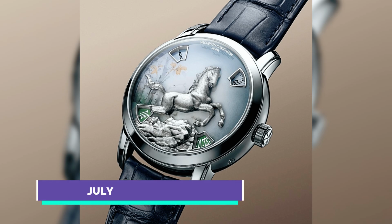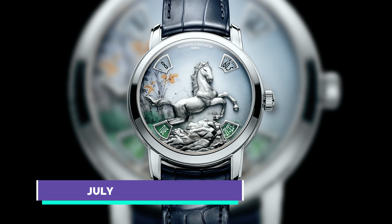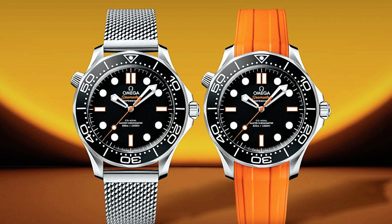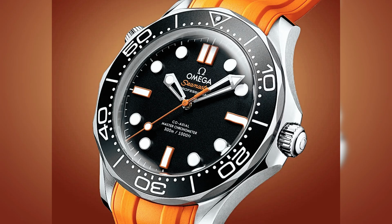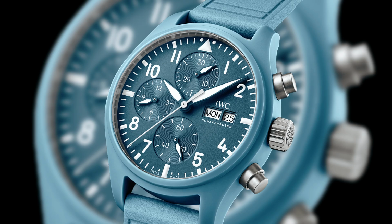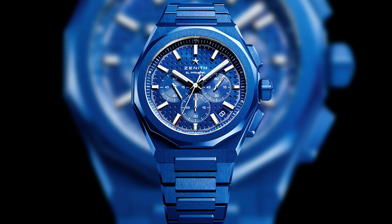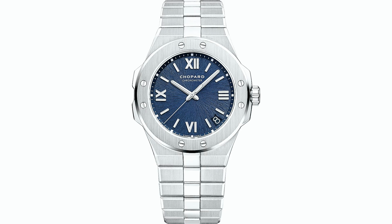July's highlights included Vacheron Constantin's Hand Galoche Zodiac series, limited to 12 pieces. Omega released the Seamaster Diver 300 in striking orange. IWC's Top Gun Miramar in ceramic and steel debuted, widely praised for its execution of color. Other notable releases came from Zenith and Chopard, maintaining a steady rhythm of innovative designs and collector-focused releases.